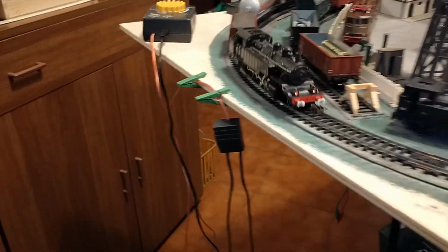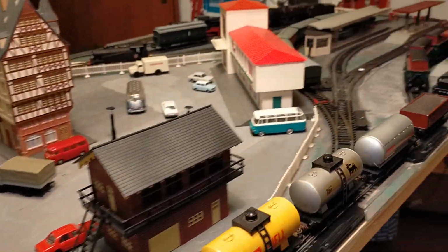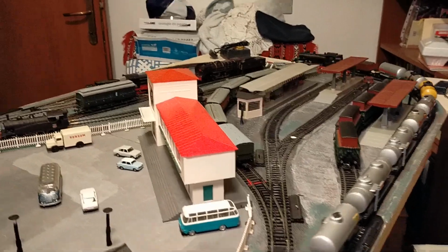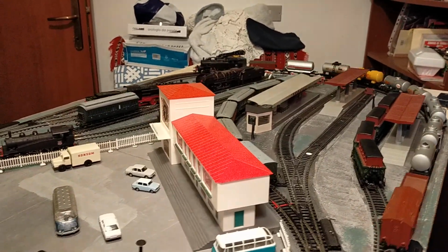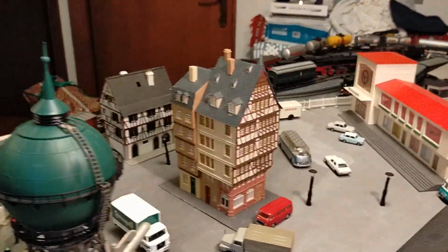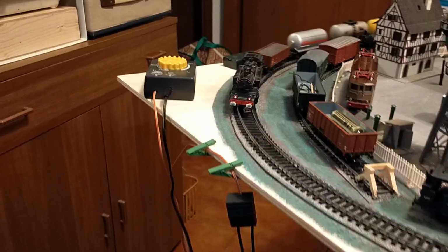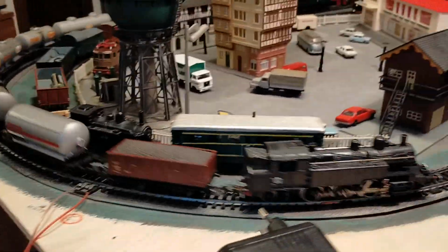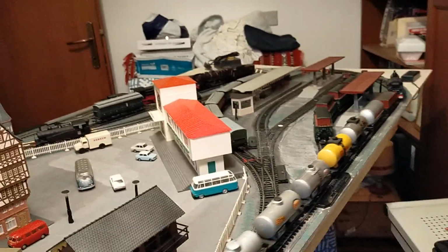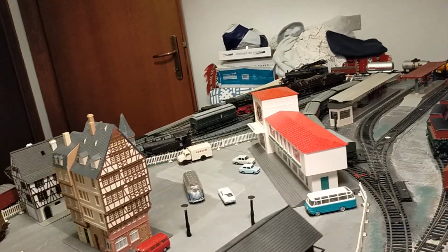And there's a set of points over there that I'm going to have to either give a very good clean, Meccano points, or I'm going to have to simply solder some cables along to guarantee good continuity here. See that this locomotive draws a lot of current and tends to slow down. And you do feel the controller getting hotter, huh?